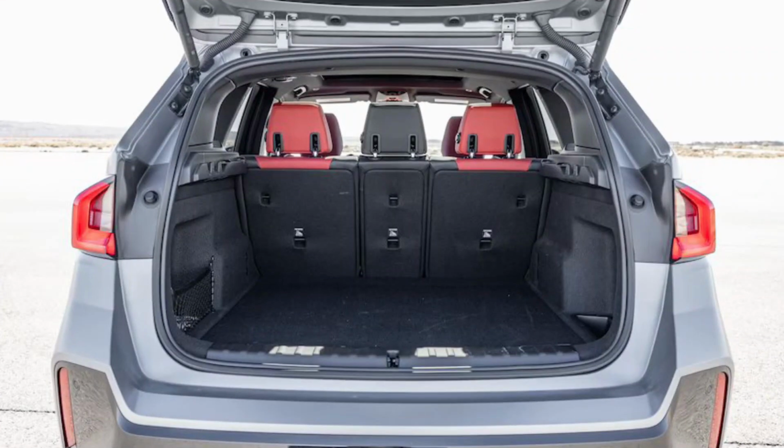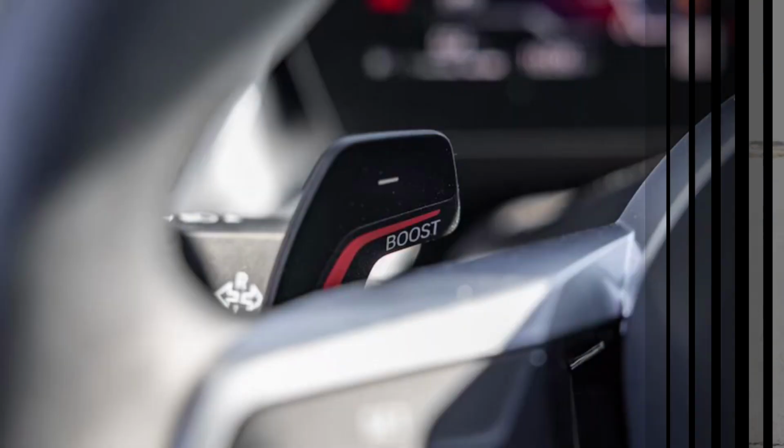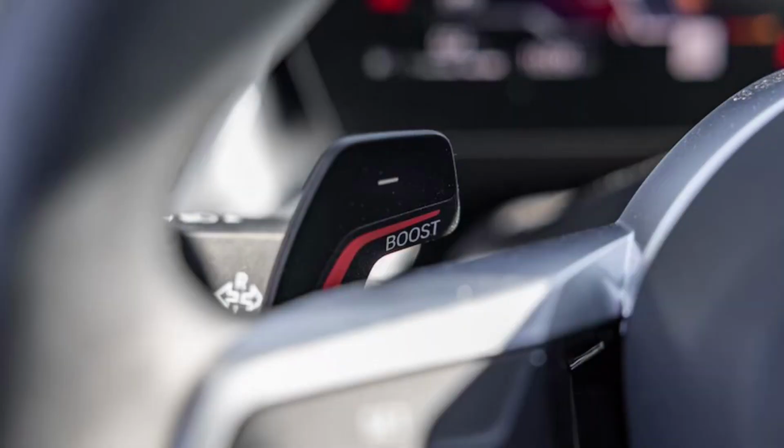Surprisingly good fuel economy helps offset the X1's value proposition. The EPA rates the smallest BMW SUV at 25/34 mpg city/highway. This is better than the equivalent Audi Q3 or Volvo XC40. Combined fuel economy has been improved by 2 miles per gallon over the previous generation, which should slightly reduce the pain of refueling with premium gas.